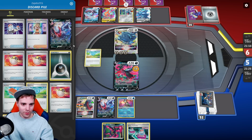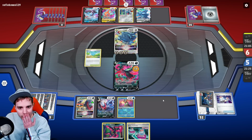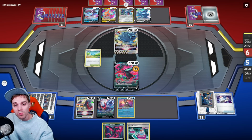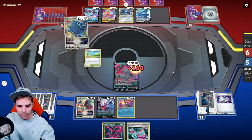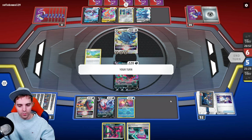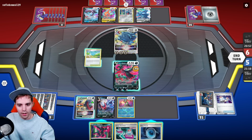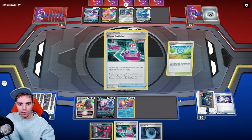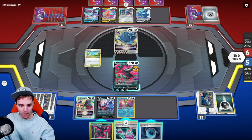We have the Pal Pad, which we can cycle back with the Darkrai VSTAR. We still have Star Abyss. We have Cross Switcher, which would be an ideal card to take care of something like the Rotom. Already taken another 2 prize cards, or maybe even take down the Magnezone, the heart and soul of the deck. Come on. Dark Patch in the house. Pokestop. Come on, get us there. Over the edge. Cross Switcher? And 2 energies. That's the perfect way to go about this.